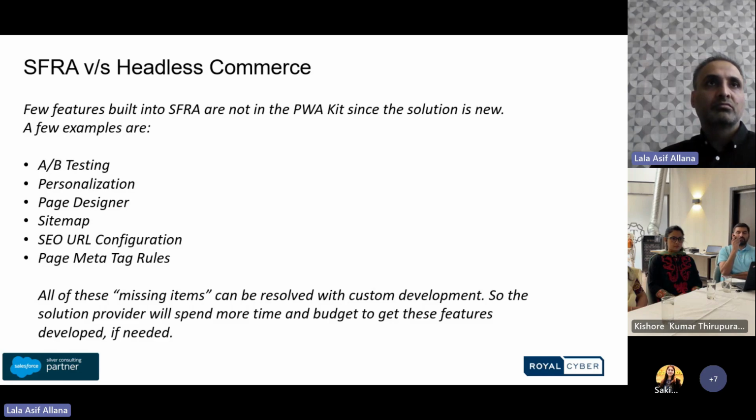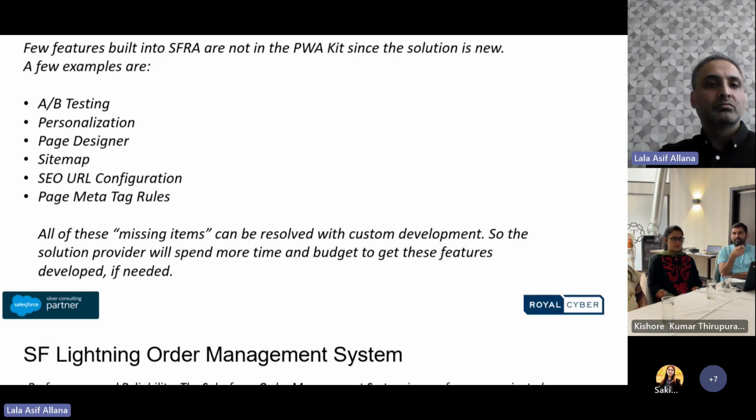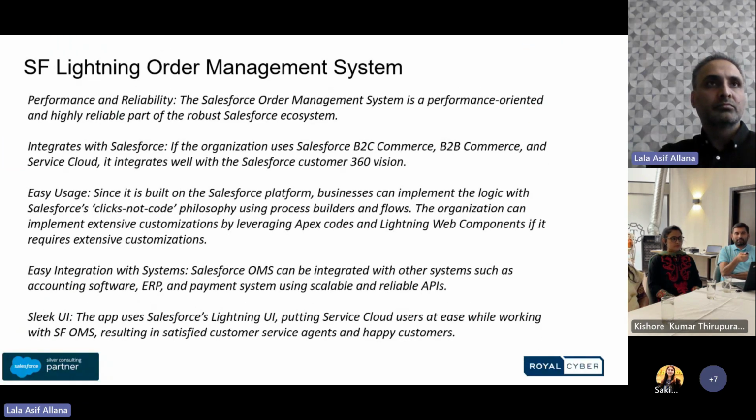For example, if you talk about personalization, Page Designer, URL redirection, SFRA has all those features built in as a plugin or at the framework level. And of course, as headless is still evolving, there are some features that are missing, but they can be built with a custom build in order to do that. So on a need-to-do basis, that can be achieved as well. But I see that SFRA is mature in terms of feature completion. Okay. But if you talk about the modern framework, headless is the more modern.